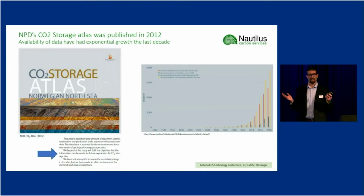Eva Halland was responsible for the CO2 Atlas. It was published in not 2012, but 2014. Sorry about that. But that was a huge milestone. And she was quite modest when she said, we hope that this study will fulfill the objective that the information can be useful for future exploration for CO2 storage sites. And I would say that, yes, it has. Thank you. And this shows how powerful the NPD, the government, is on this one. And it's really good. And that was finished in 2014.